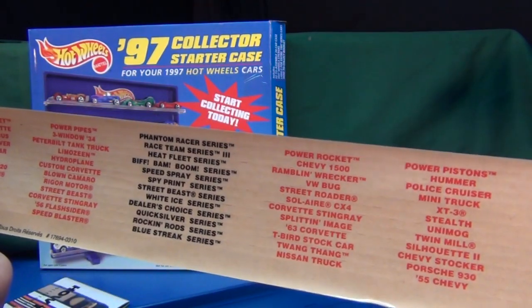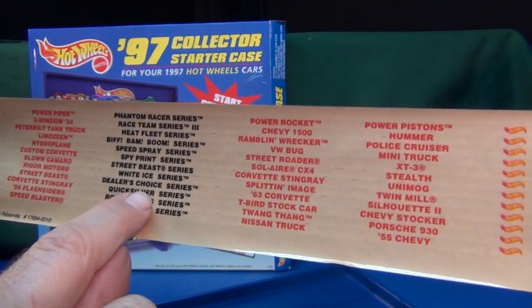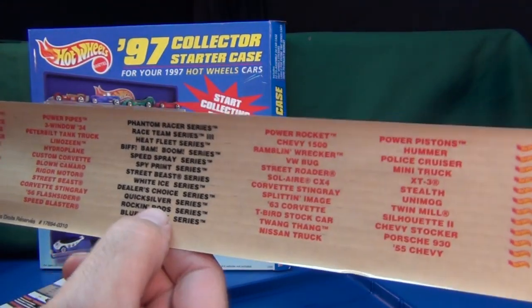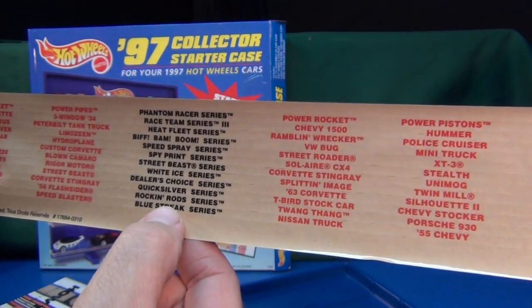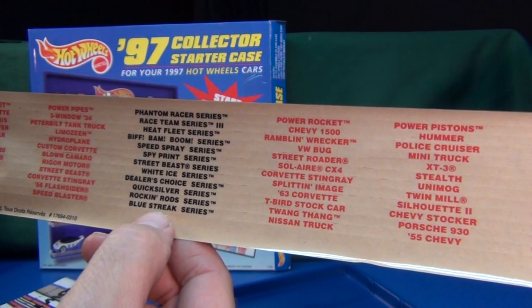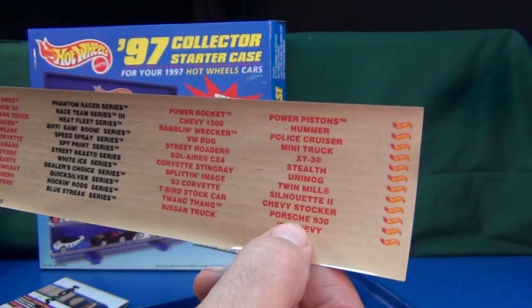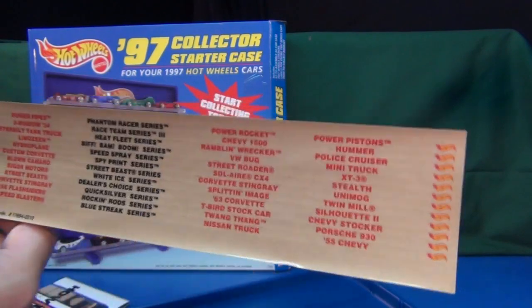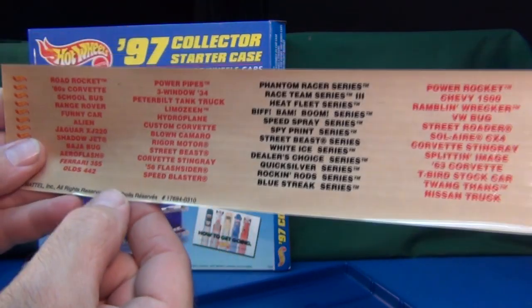I just showed you the Baja Bug with Ace of Spades where I got the All Small Wheels error. Check my videos. Quicksilver. That was an interesting series. Rock and Rods. I really like that one. That's one of my favorite series there. I showed the Porsche. You guys have seen the Rockin' Rods Porsche. No, Ferrari. This one. I showed the Rockin' Rods Ferrari in my Ferrari video.